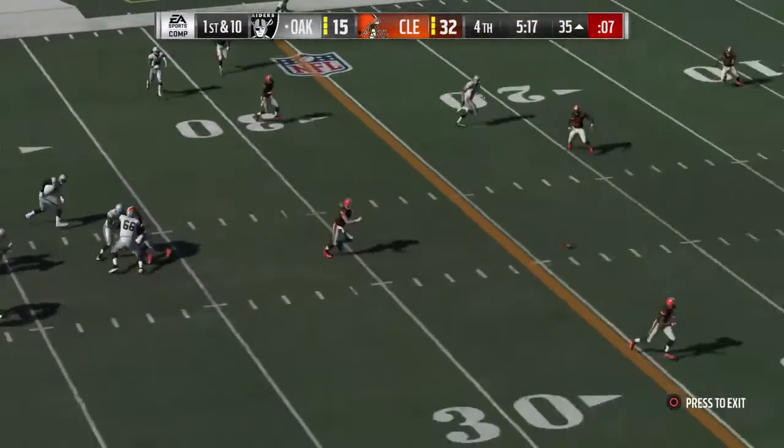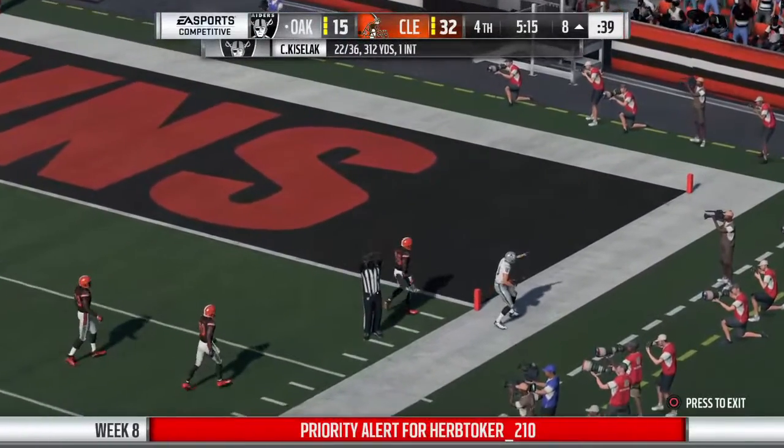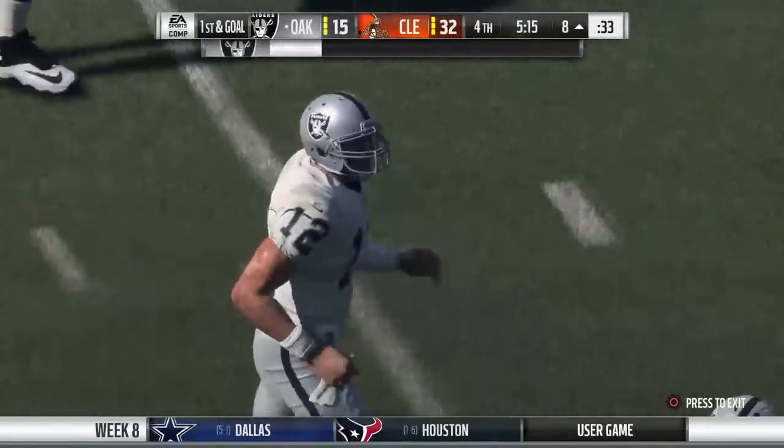He'll look to throw. And a throw right sideline is complete. And he is out of bounds, but not before taking this down to the 8. A really good pickup of 28 yards.